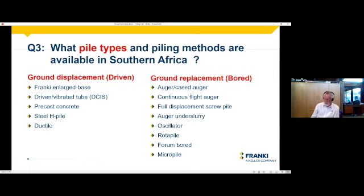The continuous flight auger pile is also widely used in a range of ground conditions and is easily installed and is economical. The bored pile solutions, auger under-reamer, oscillator and rotor pile, are limited to projects with specific requirements and difficult ground conditions. The micropile has recently replaced the four-room bored pile where limited operating space and limits in terms of establishment costs are present.